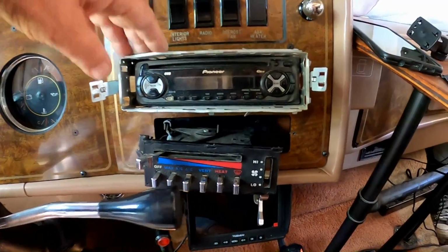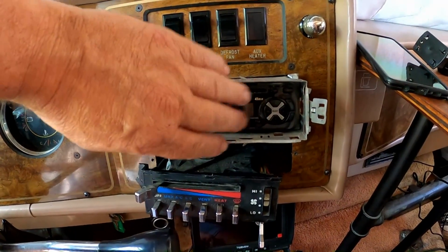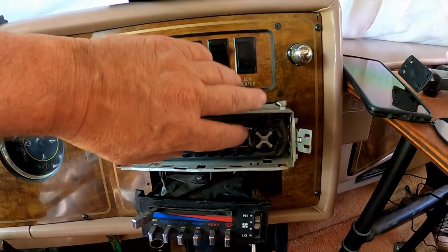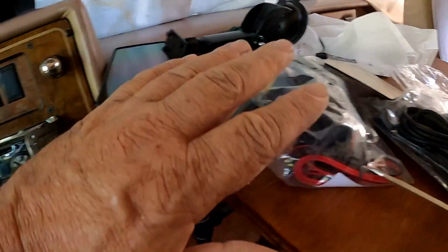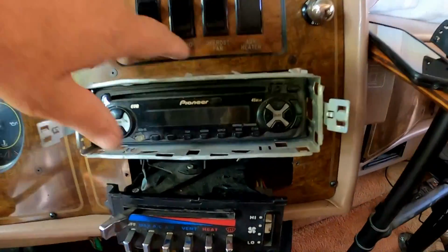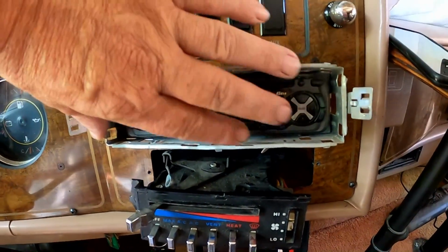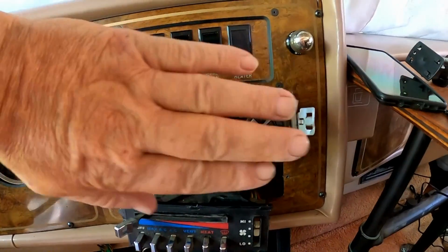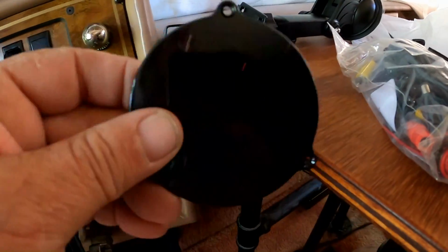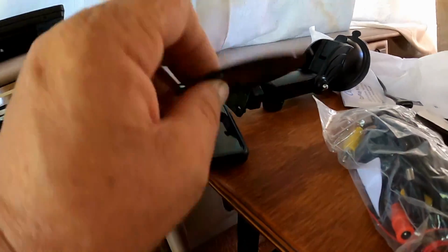All right, I'm having a bit of a struggle here. I decided to go ahead and take this out instead of just cover it up because I want to mount this differently. This is going to vary from vehicle to vehicle, what method. With the Coachman, I don't know what I'm going to do exactly yet, but this old one doesn't work anyway. I'm going to get it out of the way, and I might put a panel over where it goes and screw this thing to it, and then use the suction cup thing.